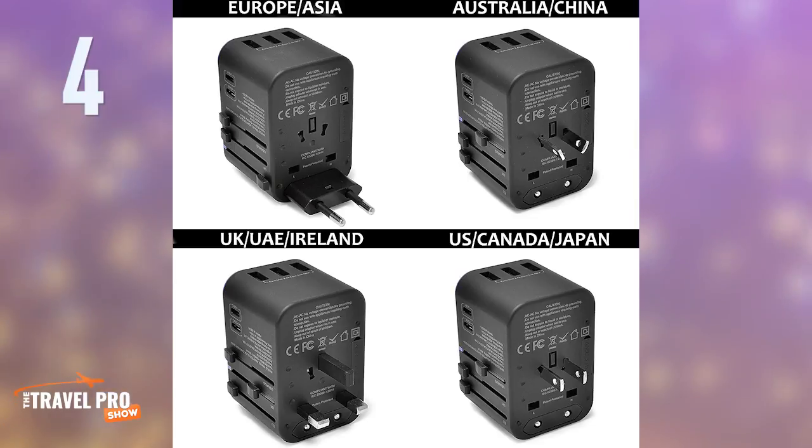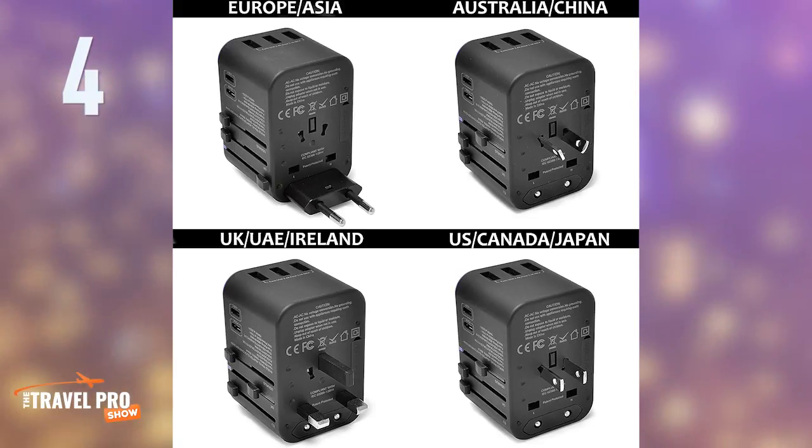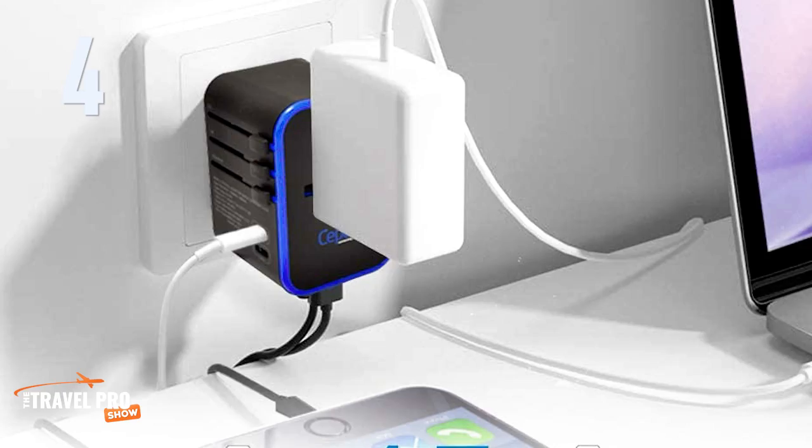At number 4, always pack a universal travel adapter that includes multiple USB outlets. The latest ones even include USB-C ports, and this type of international adapter means all your gear can be charged from one outlet, so you won't have to pack lots of connectors, cables or adapters.